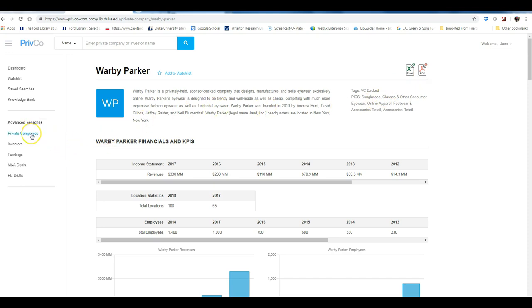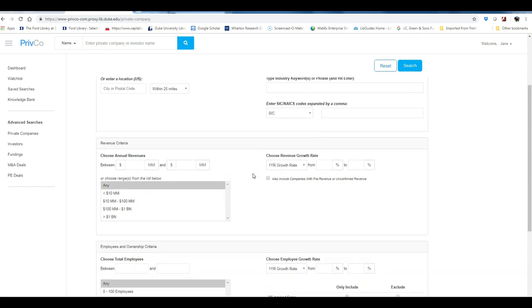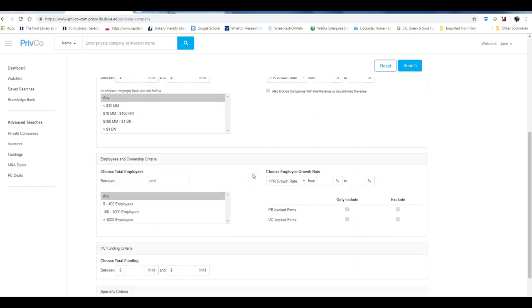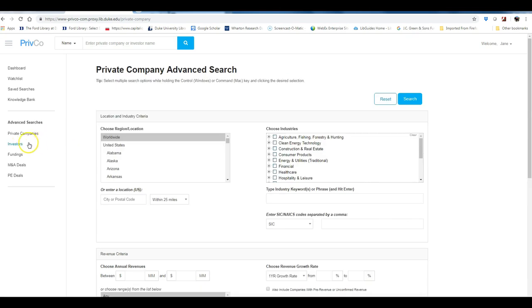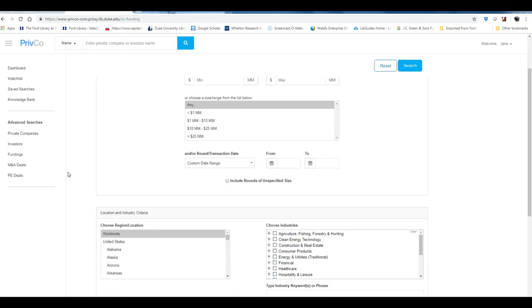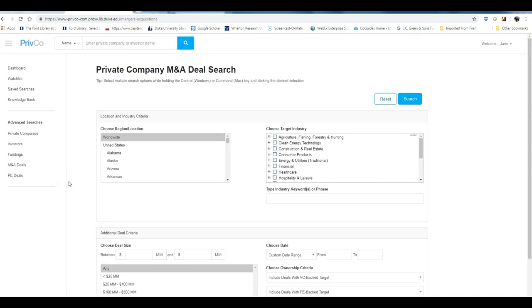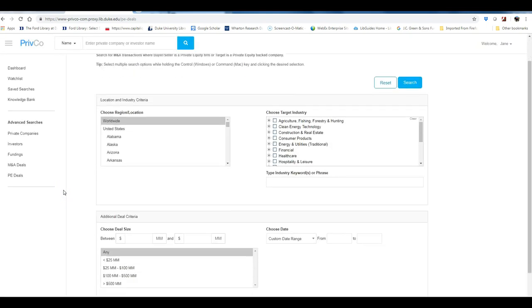Like our previous company databases, you can also go in and search for private companies. So you can choose an industry, revenue criteria. And this will be pretty similar across the different types of searches. So we've looked at private companies. You can also search for investors. You can include fundings as a way of going in and searching for those fundings, or searching for M&A or private equity. Okay.